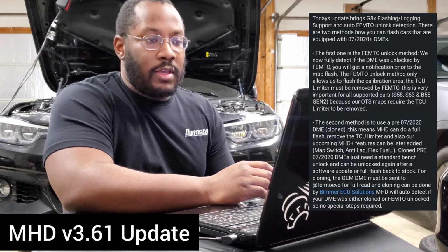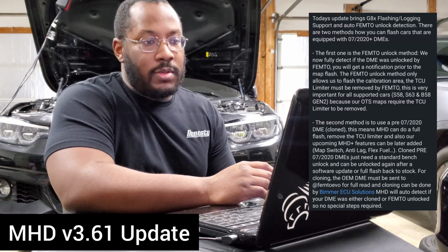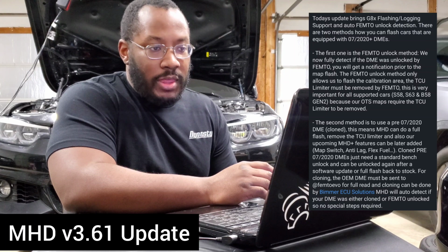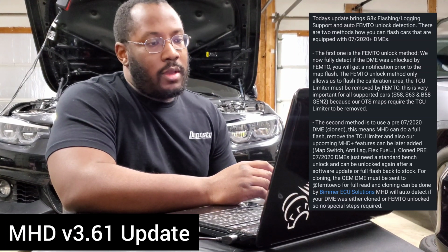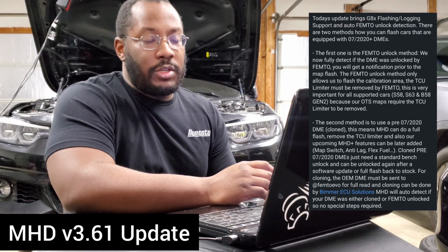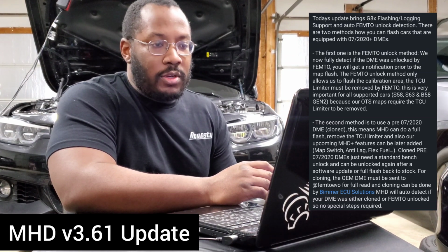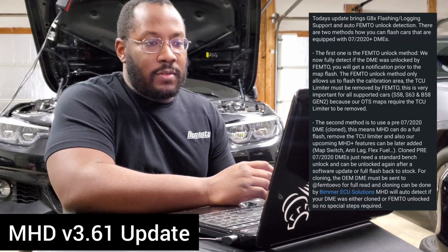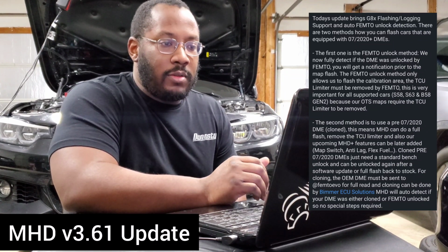The only difference and thing that you need to note is making sure that the TCU limiters are removed by FemTo when they flash the car. They're able to basically remove those limiters when they unlock the DME. But if they don't do it at that point, then when you get the ECU back, the tune won't be able to work properly and you won't be able to see full power. So just make sure when you do get it unlocked, if you go that route, FemTo is aware that you need to remove the limiters on the TCU. They'll probably ask you if you need that, since that's going to be pretty common across platforms, and that way you'll be able to get the most out of your OTS map.